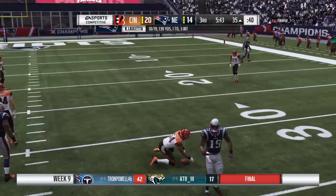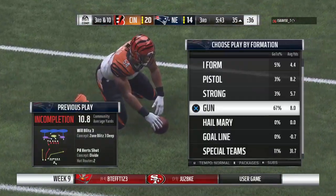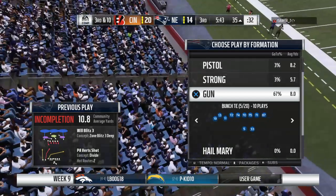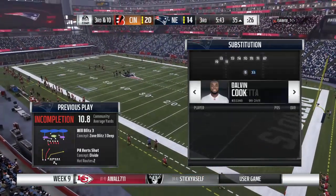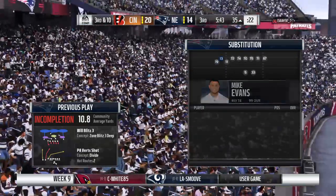And incomplete there. A nice hit jars the ball free and brings up third down. The turnover put them in great field position. They don't want to squander it with third down coming up. No, not at all. And you know what else you do? You make your defense mad. Yeah. They got you the football, gave you a great opportunity. You got to cash in and get some points.